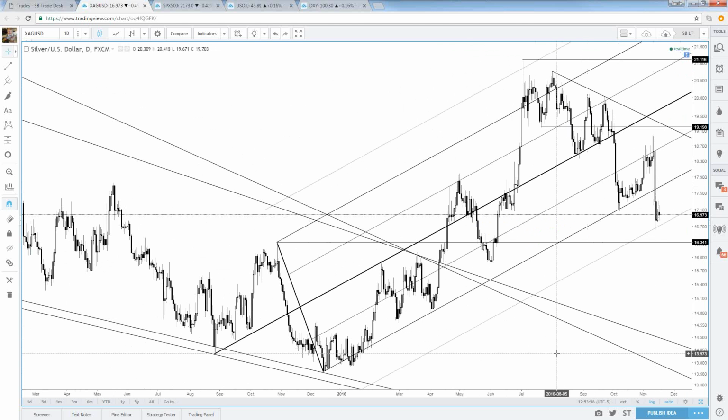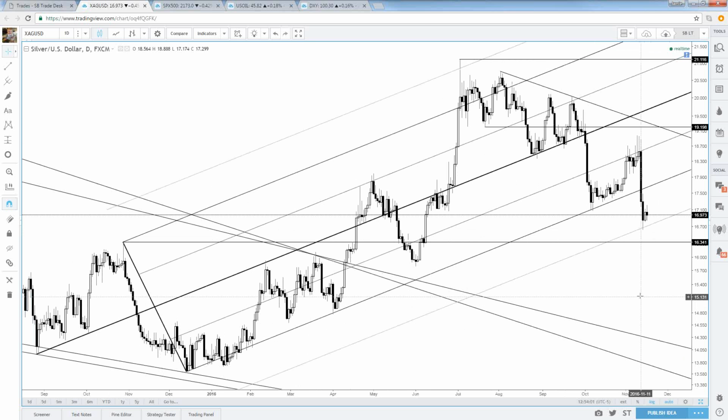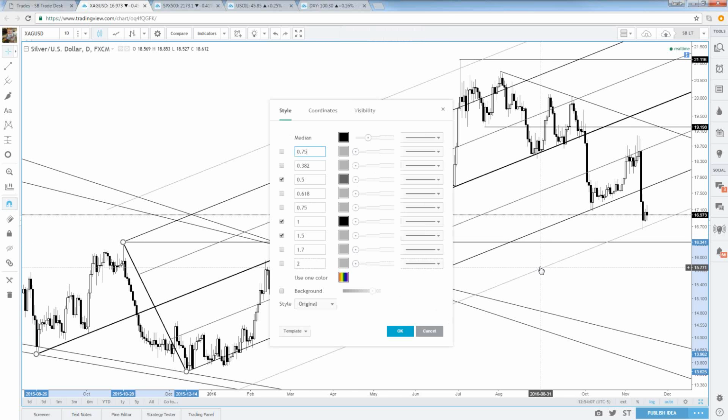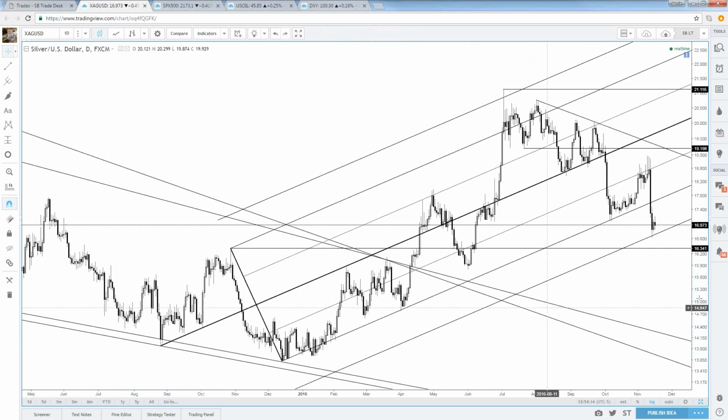Silver. Here's your log chart of silver. You can see that we have bounced, and what this is, these are extensions of the parallels. So this is your fork. You traded outside of it, obviously, but if you took basically a quarter of the fork and extended it, you get resistance. We've done that here and gotten support.